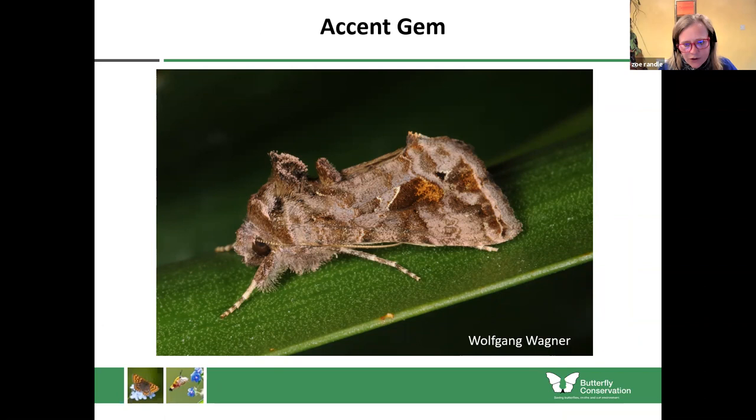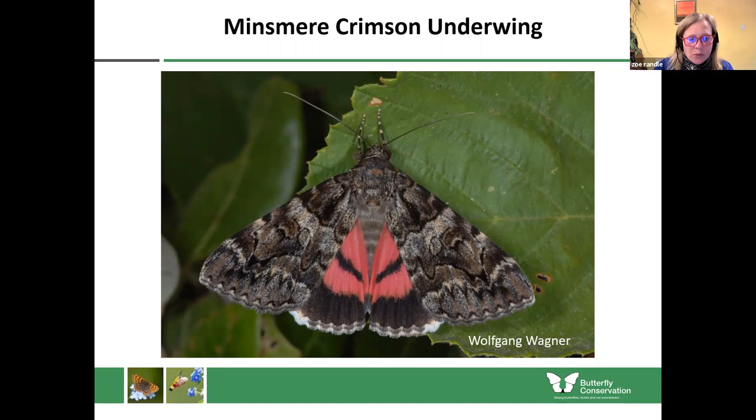It was quite tricky for some species like the Ascent Gem, of which there are only two British records. So we needed to source a photograph from overseas, and our colleague Wolfgang Wagner provided an image of the Ascent Gem. Then we also had the Minsmere Crimson Underwing. There was only one British record, so again, we had to go to Wolfgang in Germany to get an image of this absolutely cracking moth.